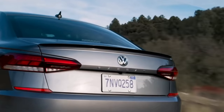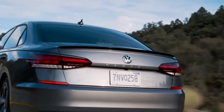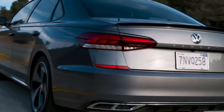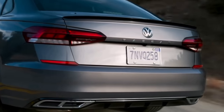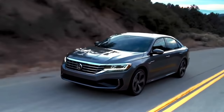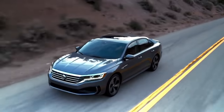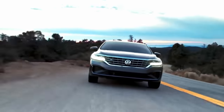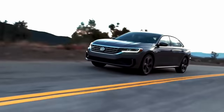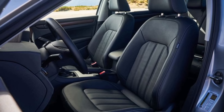Safety and driver assistance features include standard forward collision warning and automated emergency braking, standard blind spot monitoring and rear cross traffic alert, and available adaptive cruise control. The Passat hasn't been crash tested in the last 2 years, but 2019 earned a 5-star safety rating. In conclusion, Passat's major downsides are only one engine and transmission choice, no all-wheel drive option, no hybrid or plug-in hybrid, and some low-rent cabin materials.